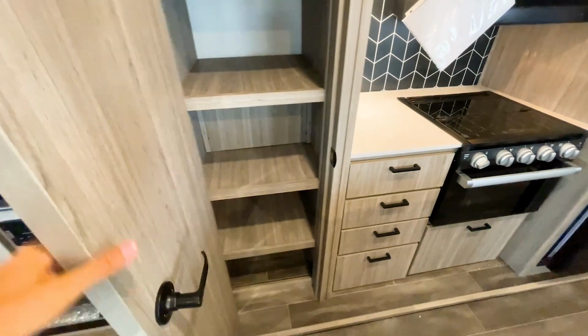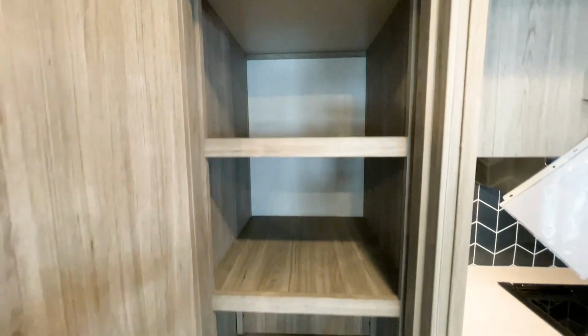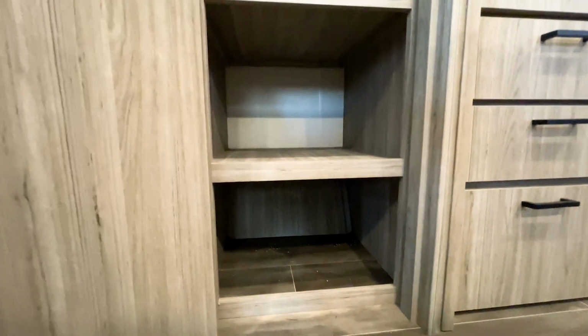You're gonna have a pantry. Now you can see these parts are really deep, go all the way back to the sidewall, and then behind here, there is something blocking this space, so that one is not as deep. And then down here, these ones are deep again.